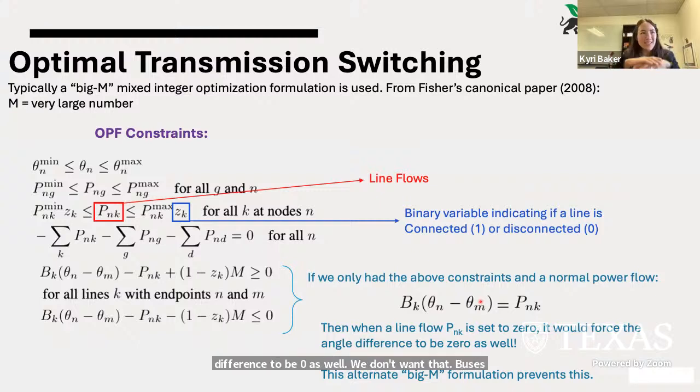Buses are maybe connected to like 5 other buses. If we force that angle difference to be 0, that's limiting the line flow on other lines. So we have to formulate this in a different way that allows that line flow variable to be non-zero when the line is shut off, and allows the voltage angle variables to be non-zero. It's a little hard to think about in this limited time frame, but basically you have to add these constraints to make the problem work properly, and those constraints make the problem even harder.